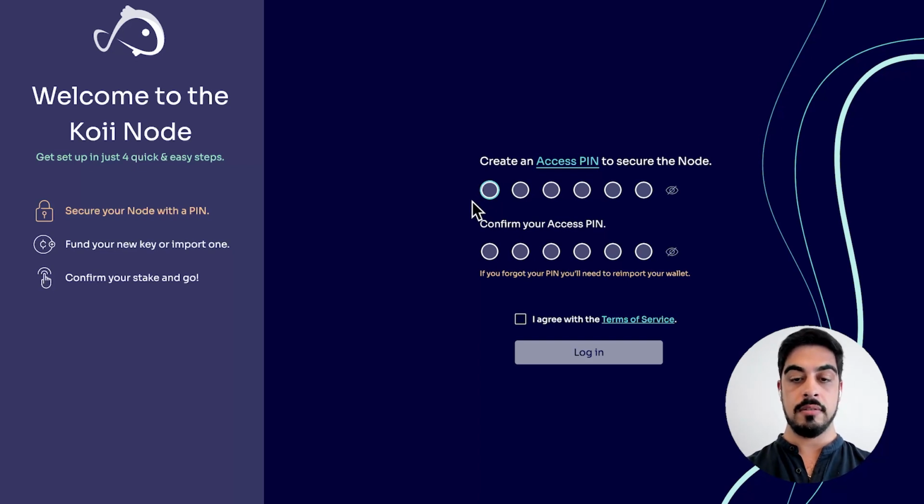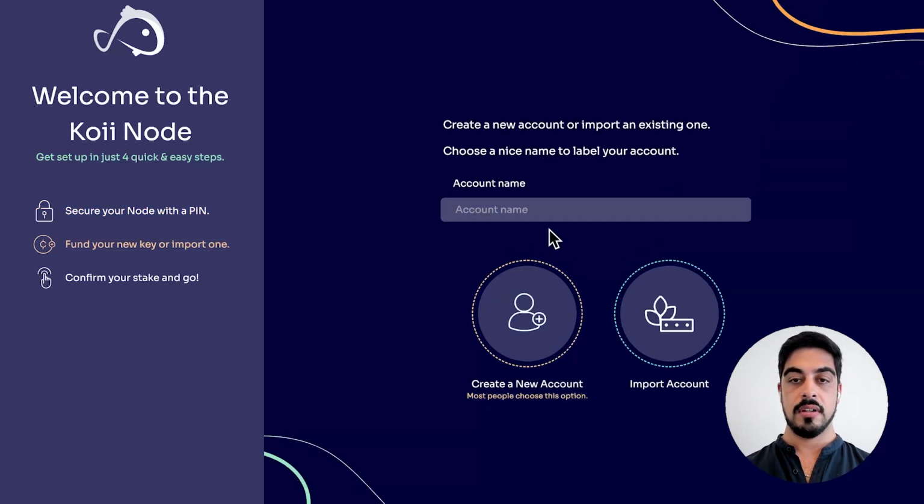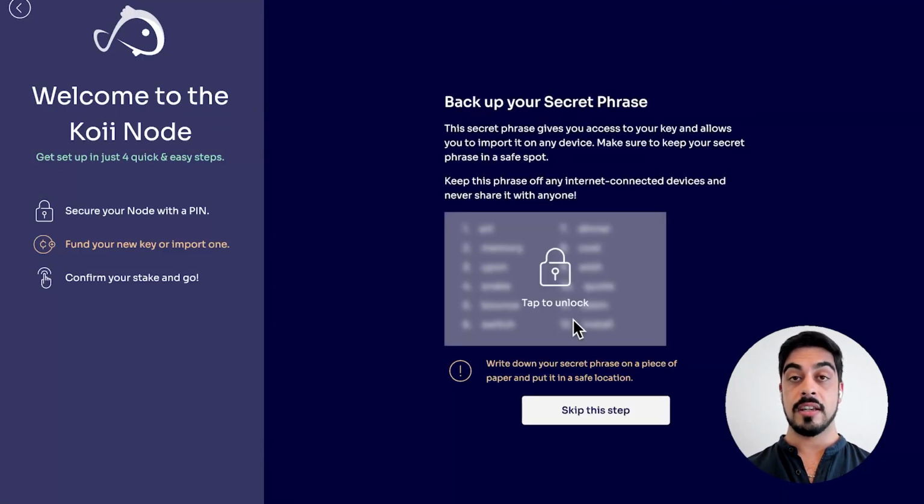So let's create a PIN. Agree to terms of service. Name my account. I'll name it Nemo account. Create new account. Now don't forget to back up your seed phrases and keep it in a safe place. I'm just going to skip it for the sake of this tutorial.